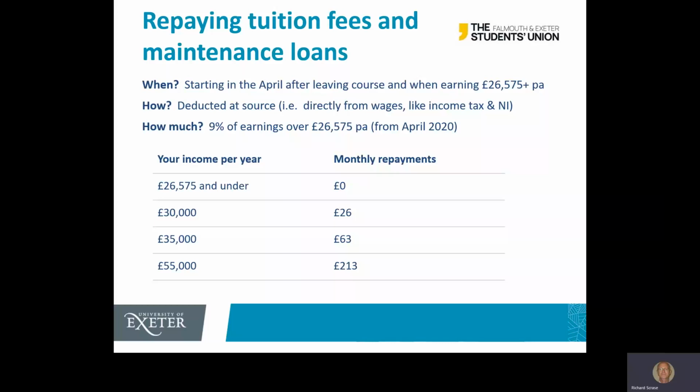How do you make those repayments? Well, they're deducted at source, by which I mean they'll be deducted directly from wages in the same way that income tax and national insurance is deducted by employers. And how much? You'll have deducted 9% of your earnings over that threshold, over the £26,575 per annum. Of course, for you, if you start a 3-year course this September, you'll ordinarily finish in the summer of 2024, so that you'd start repaying in April 2025. And by that time, that threshold might have changed.